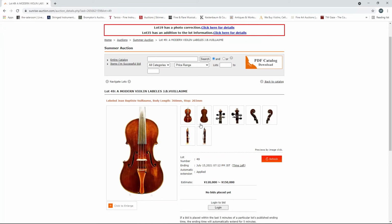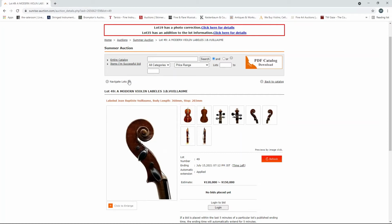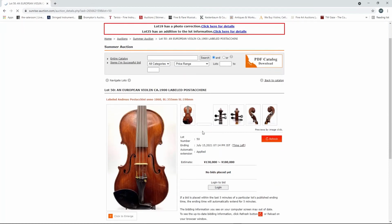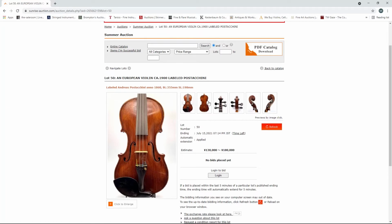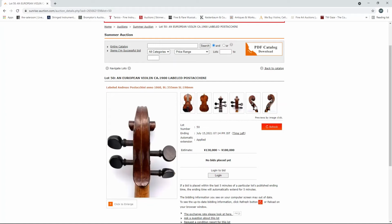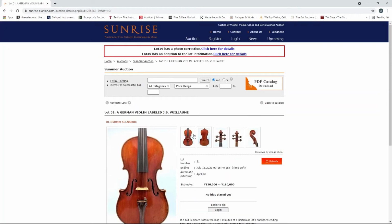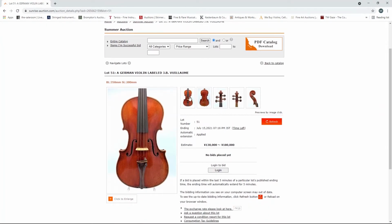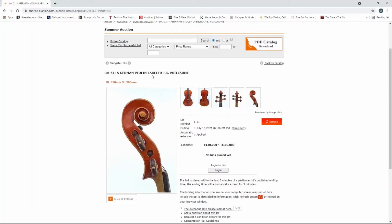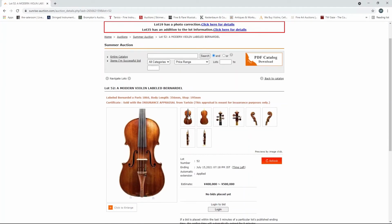Modern violin labelled JB Viome. Once again, fairly standard kind of trade model, maybe a tiny bit more interesting than some of the previous ones. European violin, circa 1900, labelled Postacchini. Slightly higher, but once again looks like a fairly tradey instrument there. German violin, labelled JBVO. Once again, standard kind of trade instruments here. Not particularly pleasant varnish.